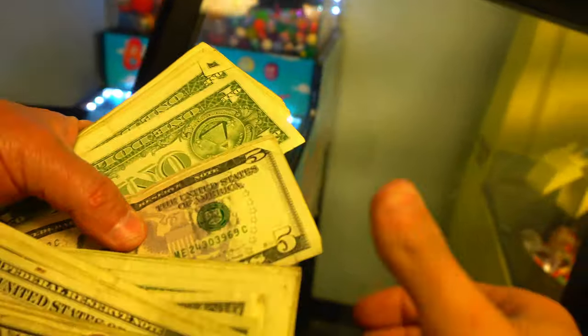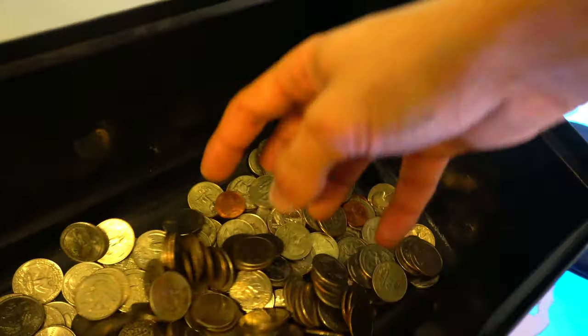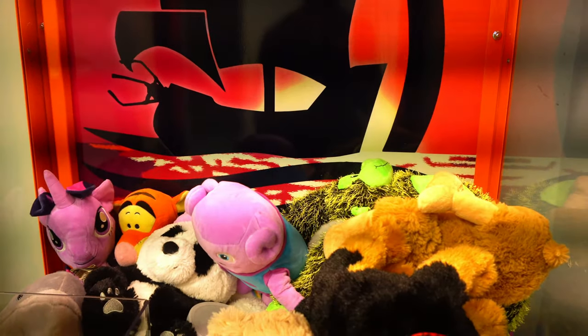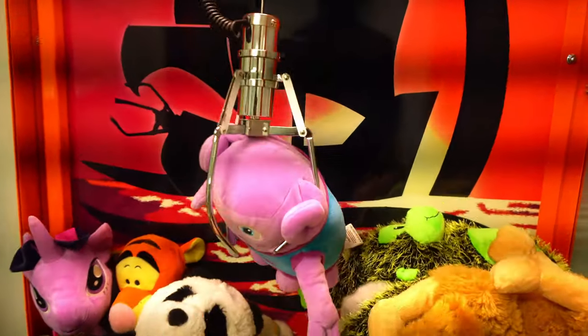Stop it. This was from the claw, a couple fives. There's a couple in here. No more maybe, but a bunch of change as well. Maybe over 50 bucks, I guess we'll see. Card, see if I can get some. Let's see what this guy set it for. Can I grab it? Did I get it? Did I get it? I got it.